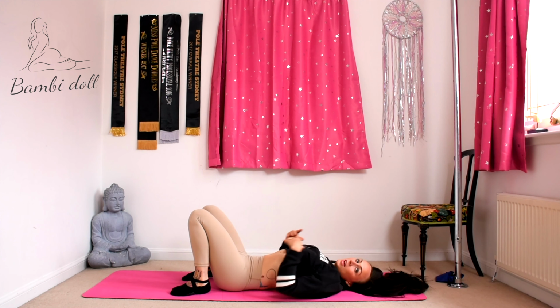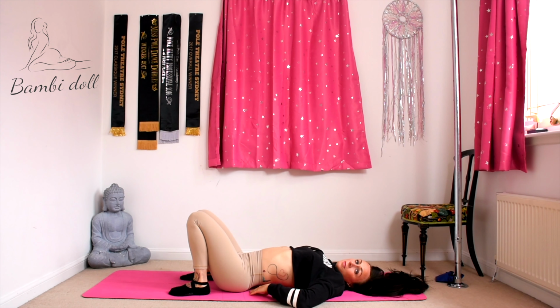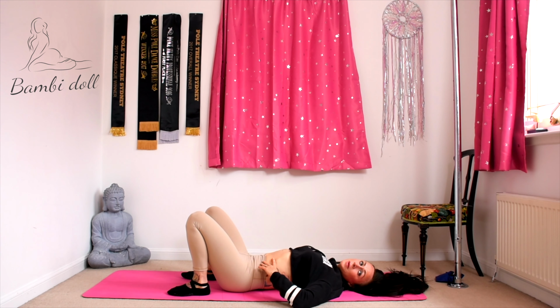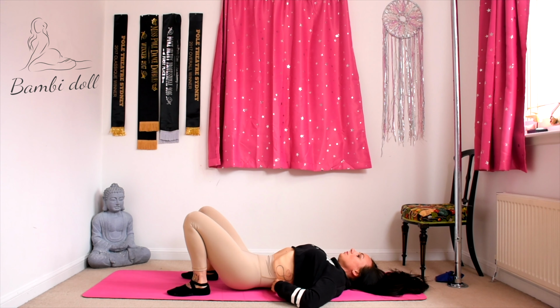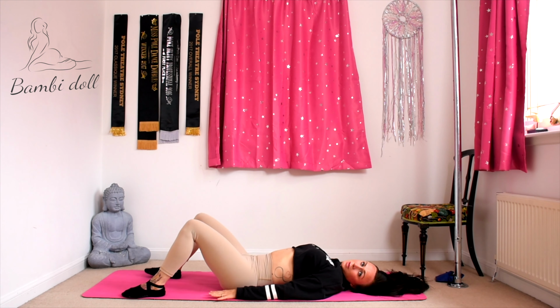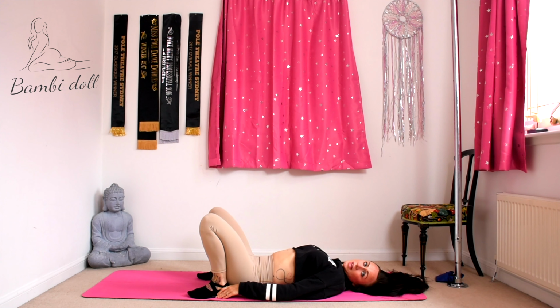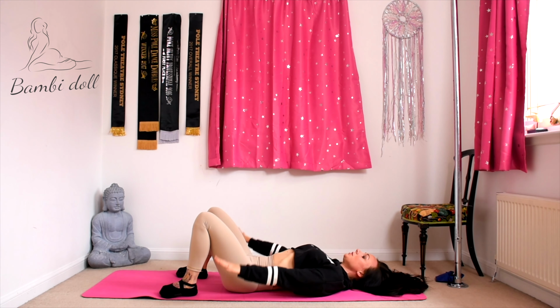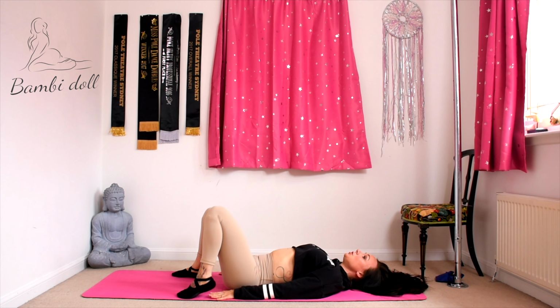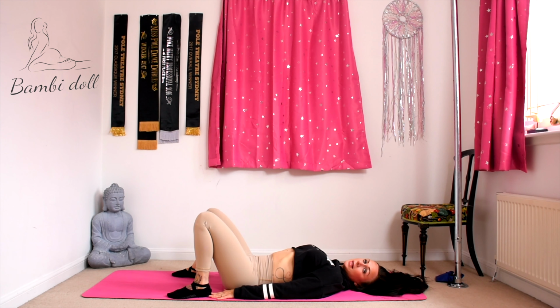So what I want you to do is really pay attention to your form. So you don't want to have a big gap here. You want to try and close the gap here, so you're pushing your lower back into the mat, lengthening the tailbone. Sometimes people start with their feet too far away, sometimes their feet are too close in. So to get a really good benefit from this exercise, when you bring your hands down by your side, you should be able to touch the foot just slightly. The fingertips should be able to touch the foot.